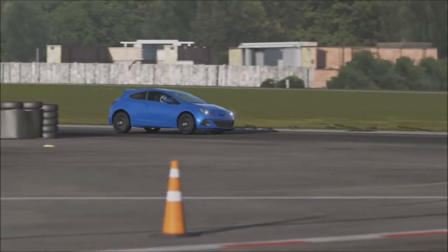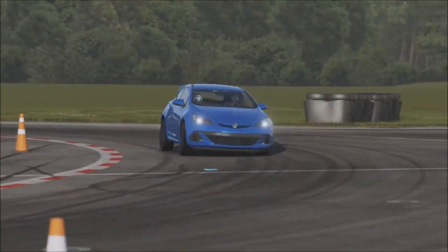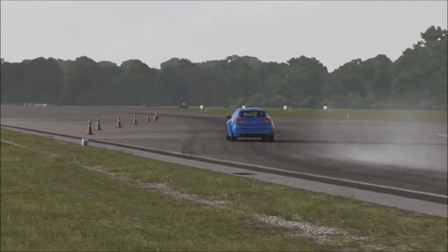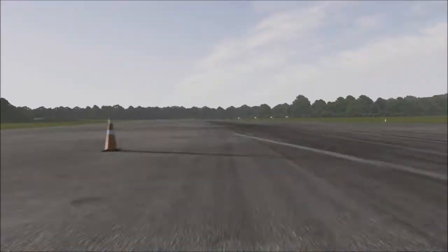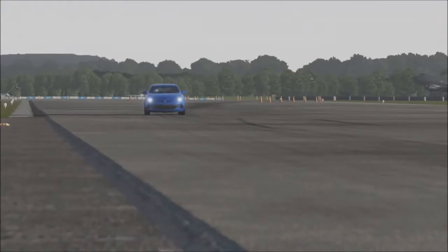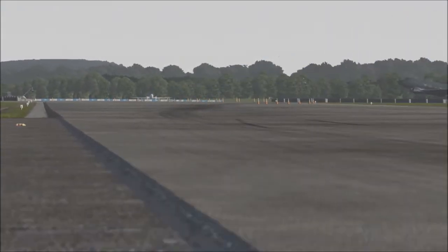Now on paper, the VXR stats are pretty decent. 276 horsepower for a front wheel drive hot hatch, modern hot hatch anyway, is quite a bit. 3,252 pounds is about average for the class. However, the VXR, not the nicest car to drive, to be perfectly honest with you.